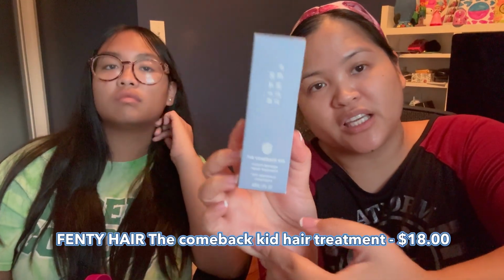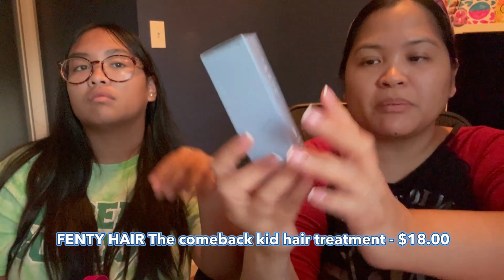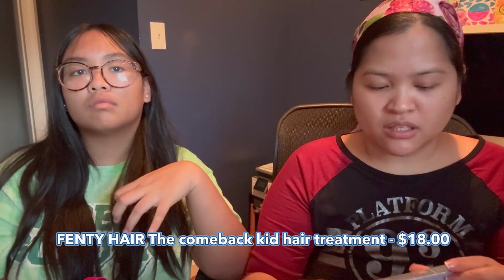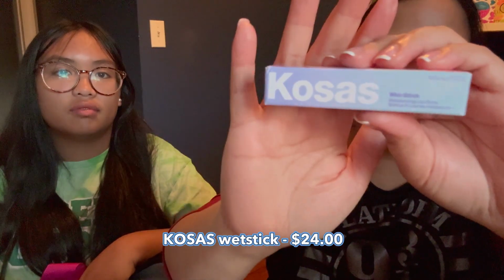Next, we have the Fenty Hair The Comeback Kid Instant Damage Repair Treatment, hair treatment. We also had this in a general admission bag. But this, I do not remember getting anything from Closest in the general admission. Good point. Yeah, I agree. It's a good observation, Adriel. Next, we have the Kosas Wet Stick.